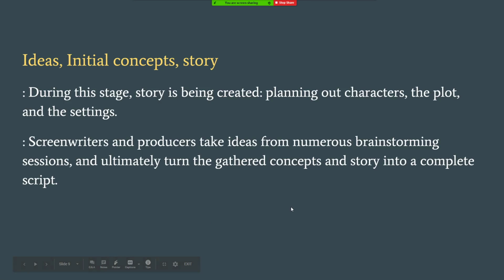All right. So let's just quickly dive a little deeper into the stage here. The first stage: ideas, initial concept, and story. During this stage, the story is being created, planning out characters, plot, and the settings. As you know, the story is pretty much the foundation of every great film. The story phase happens, as you can see, during the pre-production stage. It involves planning out characters, plot, and the world creation, right? The world all these characters exist in.